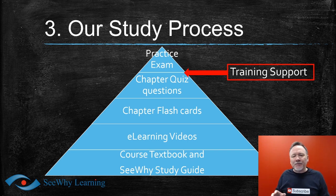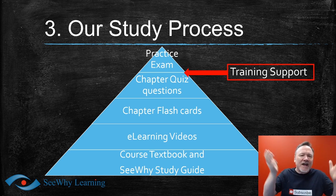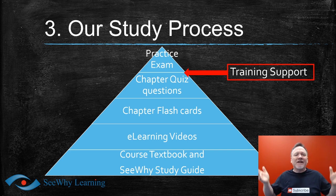You can either pick up your course book and read it cover to cover, trying to absorb absolutely everything. Now the problem with this approach is that you don't know what you need to know. Hence, the second way to study is to use a course textbook and the SeeWhy Learning Study Guide to help you build the fundamental knowledge that you need to know. And of course, if you need to know any further, you can certainly treat that course textbook like a reference manual and dive deep into it as much as you want.